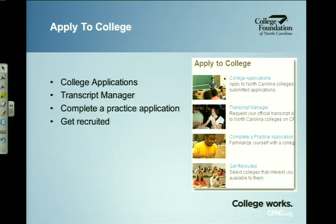We also allow students to transmit their transcript free of charge to any school in the state of North Carolina, as long as when they were enrolled in high school, their school was converted to NCYs. Of course, now everybody is going from NCYs to PowerSchool, but the majority of the schools across the state of North Carolina were once NCYs.